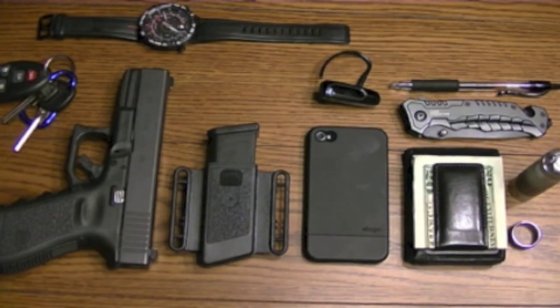Okay guys, this is my 2012 EDC. Hopefully I have covered some things that you guys find helpful, maybe spark some new ideas for some of you out there.